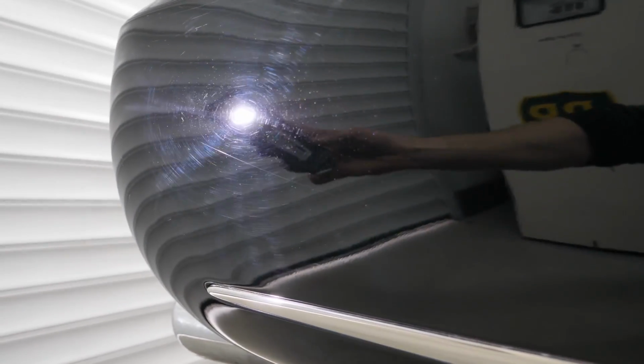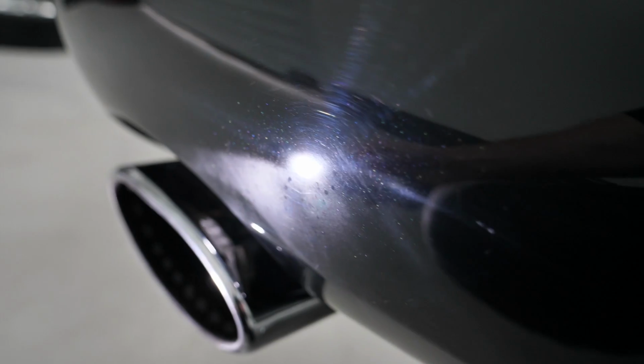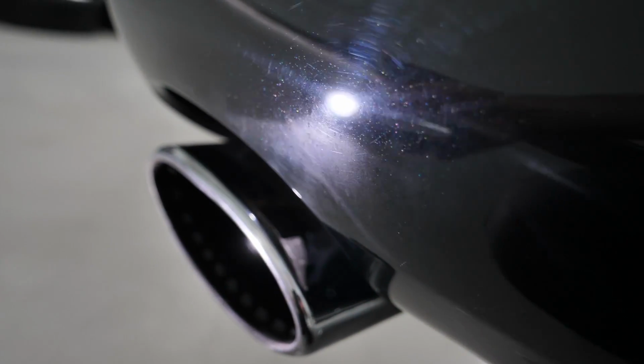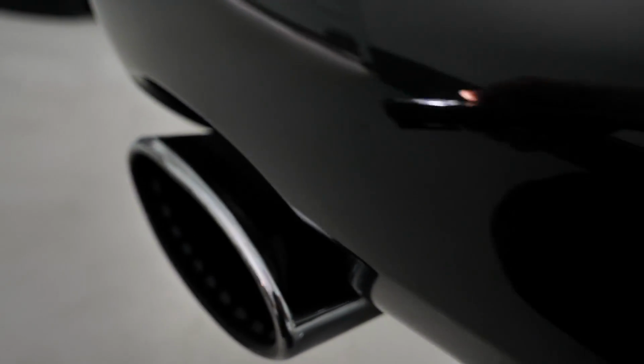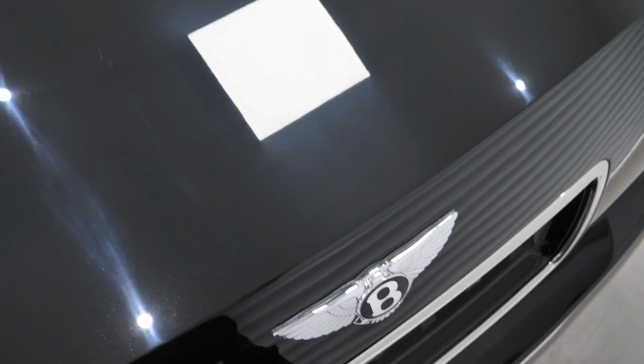Big scratch there on the bumper. A few more deeper ones in the corner there. A series of bad masking lines around the light clusters, unfortunately, both sides. It's pretty rough around the bottom of that. Nice cluster of overspray. Lacquer overspray there. Deeper scratch here on the corner of the boot lid. You don't need the special light for the abrasions on the boot lid.